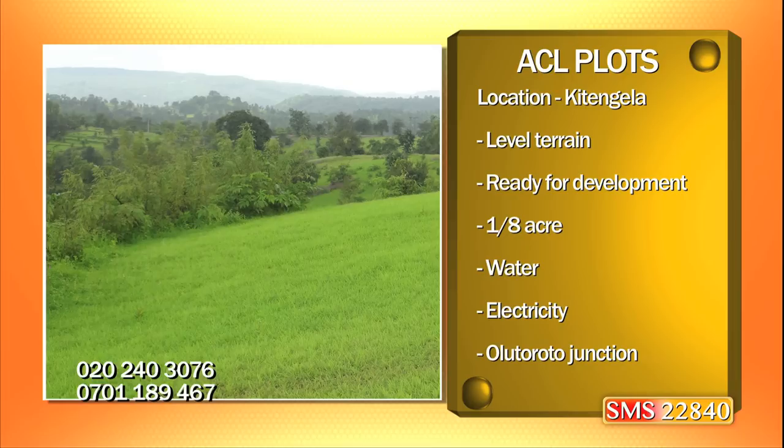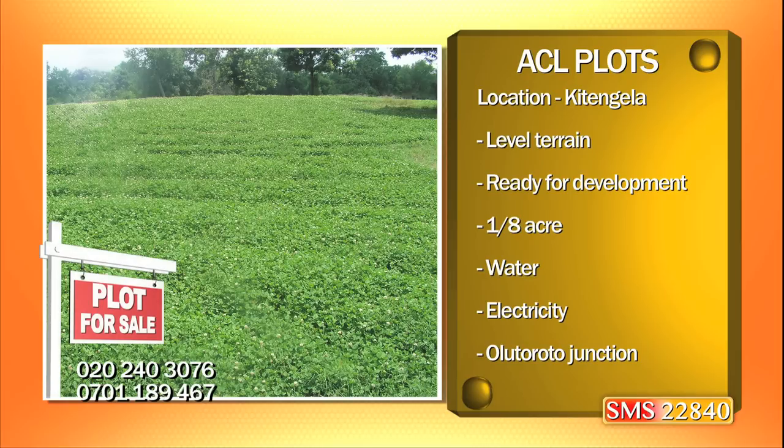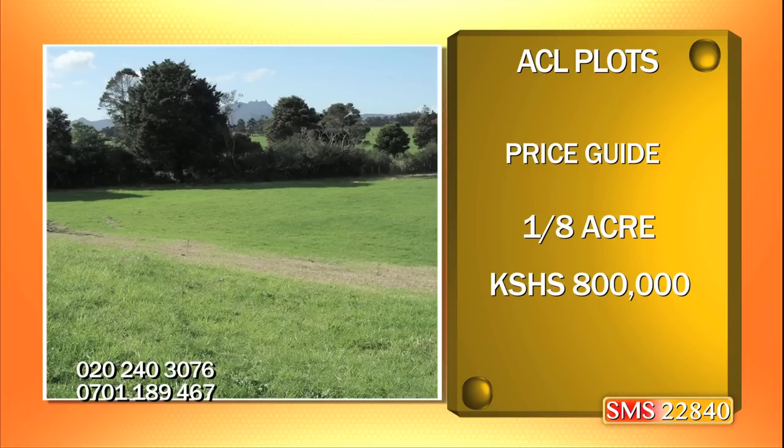The ACL plots are located in Kitengela in a quiet, serene and level terrain ready for development. The plots are 1/8 of an acre with amenities such as water and electricity available for connection. It is 3 kilometers off the Kitengela-Namanga Road at the Olutoroto Junction near the KAG University. The price guide for these plots is 800,000 Kenya shillings each. Don't miss this opportunity to own a plot.